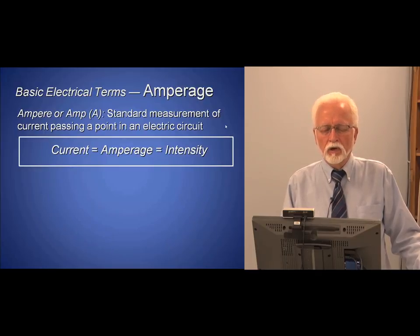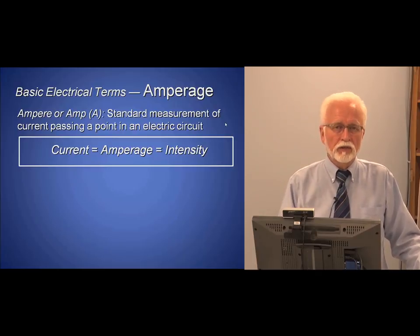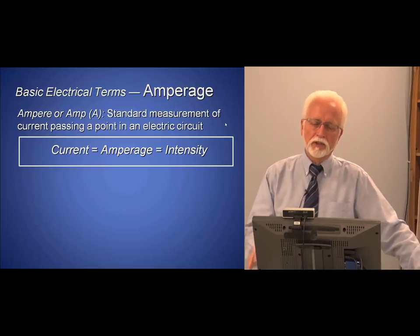So remember, current equals amperage equals intensity. As you turn up the current, you're turning up the amperage. You're turning up the intensity of what your patient's going to feel.